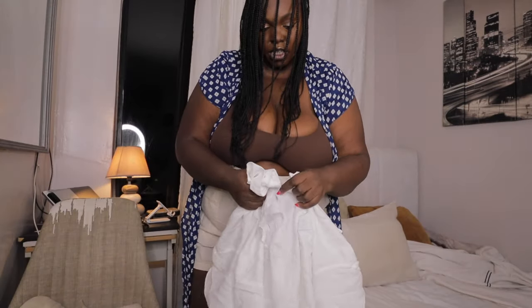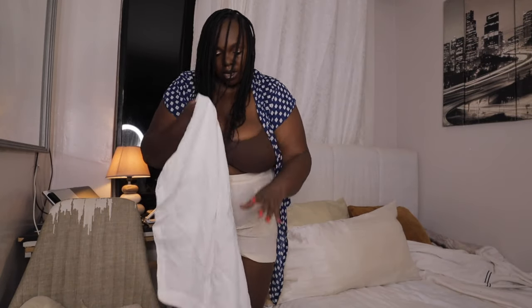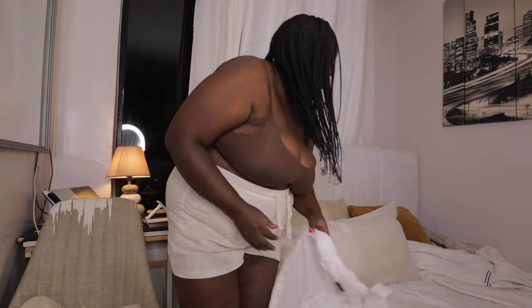I think I've seen it has a stain. Remove stains on white shirt. How do you remove stains from white shirts? I need this outfit is giving yacht, baby. It's giving what it's supposed to give, guys. I'm telling you, it is giving what it's supposed to give.